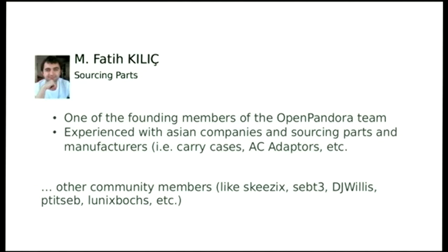Then we still have Fatih Kilic. Some might remember him from the Pandora. He's also one of the founding members, even though he has not been active in the community during the last years. But he was still helping me sourcing all the various parts. He's experienced with Asian companies and sourcing parts from manufacturers.